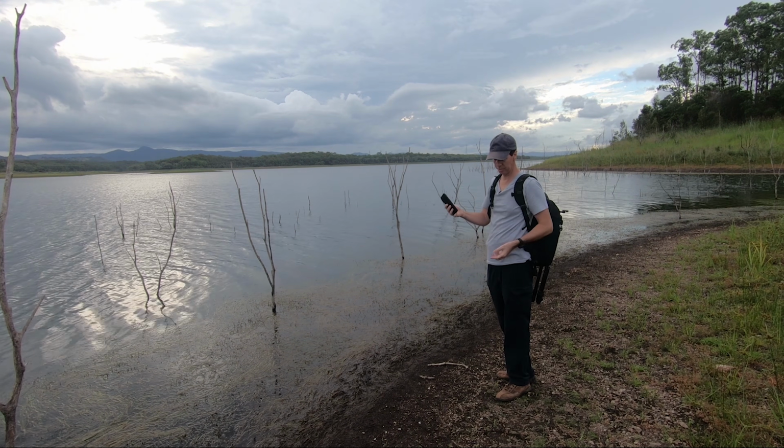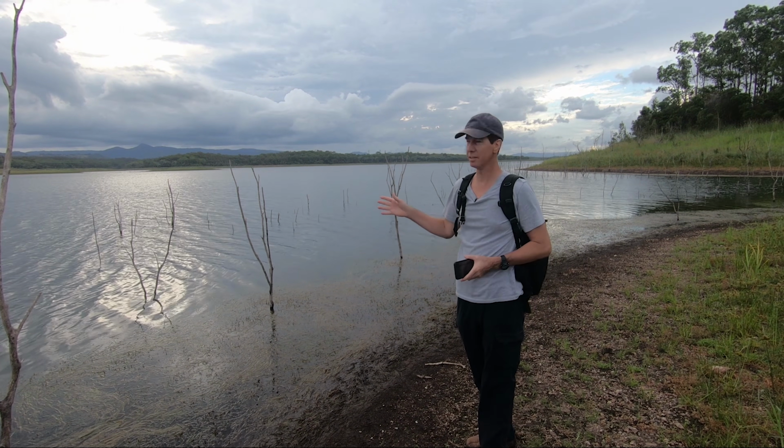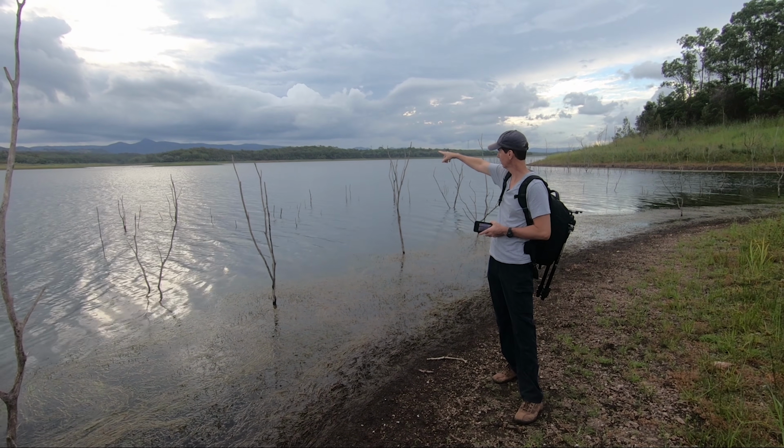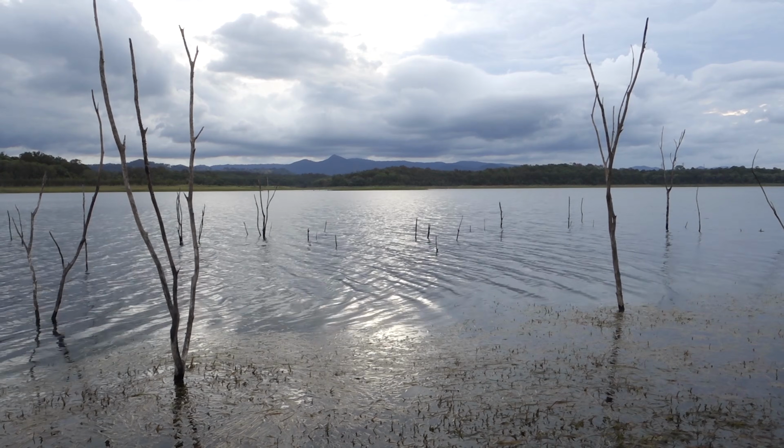Just using PhotoPills. It's a really good app. It's letting me know exactly where the sun's going down. It's telling me that it's basically going to go right down on the peak of this mountain, so it really helps me get a composition.